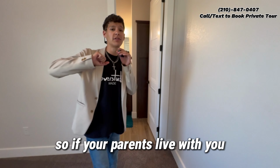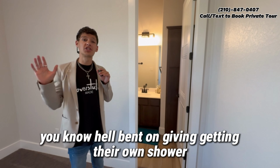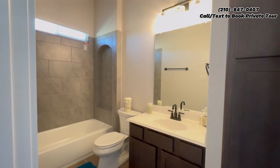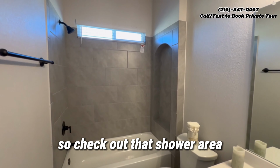So if your parents live with you, or if that big kid who's really, you know, hell-bent on getting their own shower, bathroom area, this could be a viable one for them. And even the trouble one that you need to keep an eye on, because you don't want them too far from you, okay? So check out that shower area.